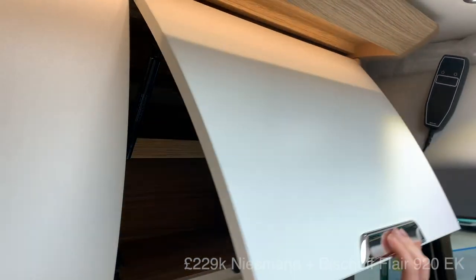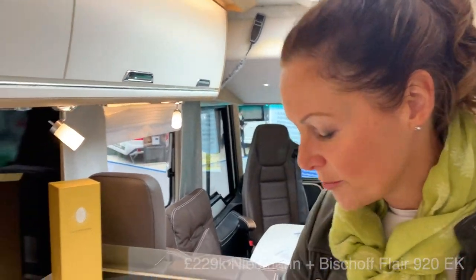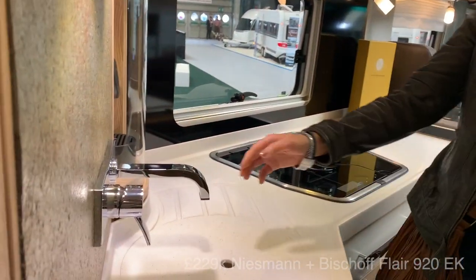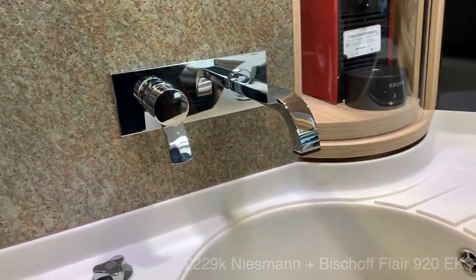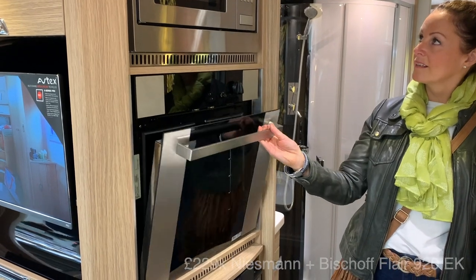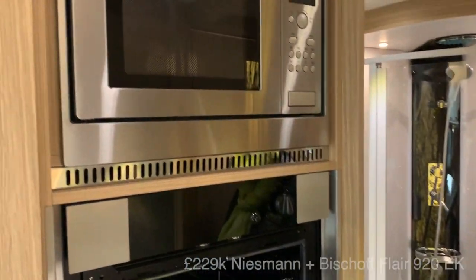Nice and deep. We've got an oven, yes, we've got an oven. Very smart hob. Very deep cupboards, aren't they? Good size drawers. I love the sink. How nice is that? It's really smart. Where would you put this though when you're not using it? Huge oven. That's a big oven. Can do a full Christmas dinner in there.